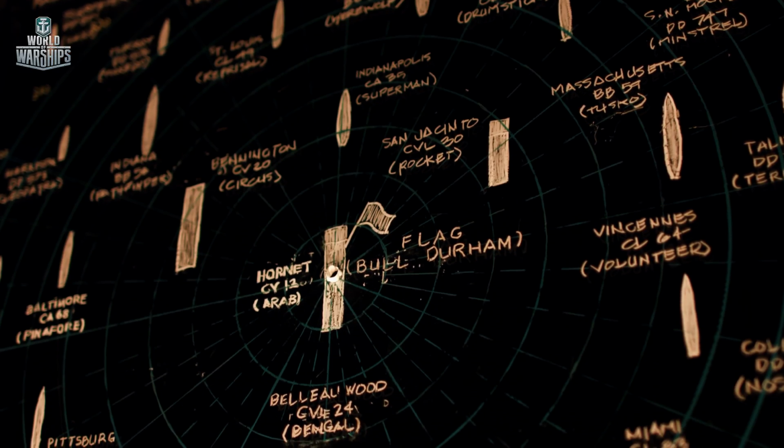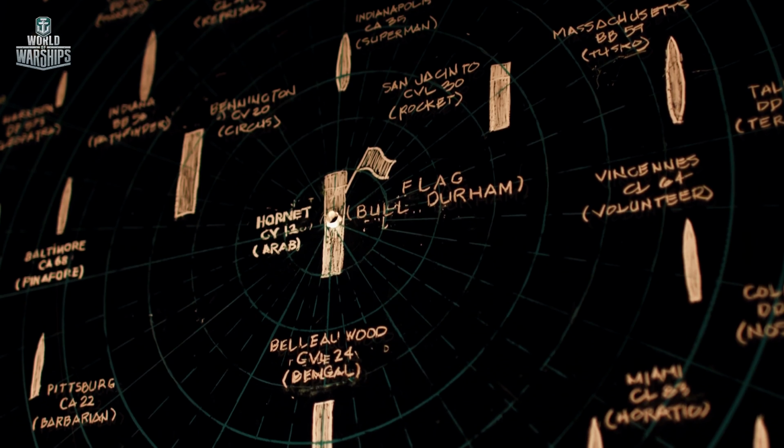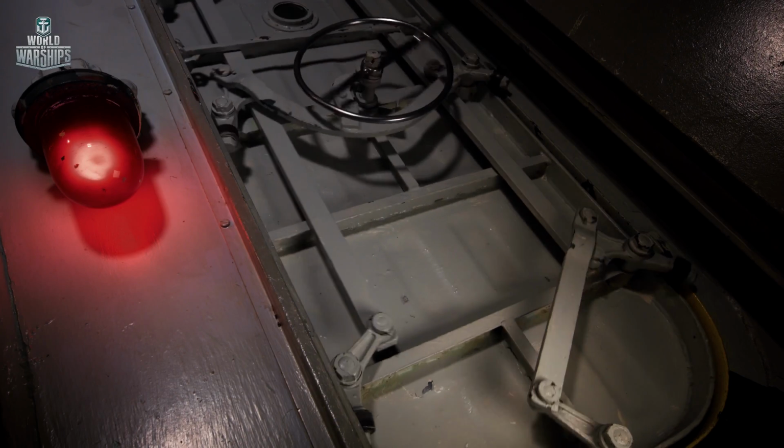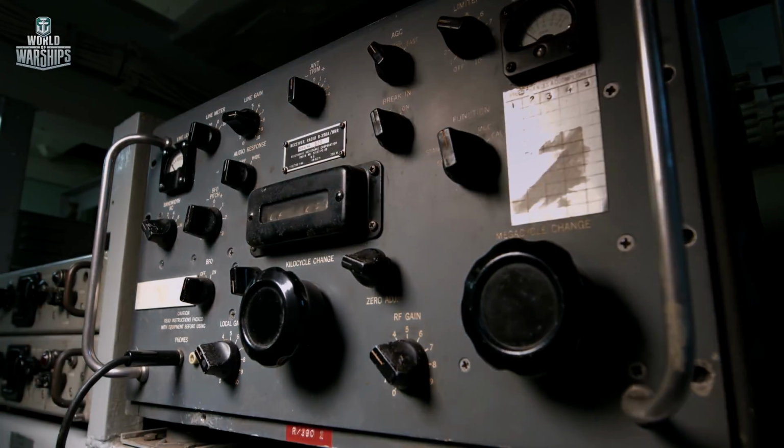A raid by a carrier task force could be compared to a royal hunt. The Queen is escorted by several dozen ships of different types, from fuel transports to battleships. Crews are at battle stations. Scouts are sweeping hundreds of square miles of ocean looking for prey.